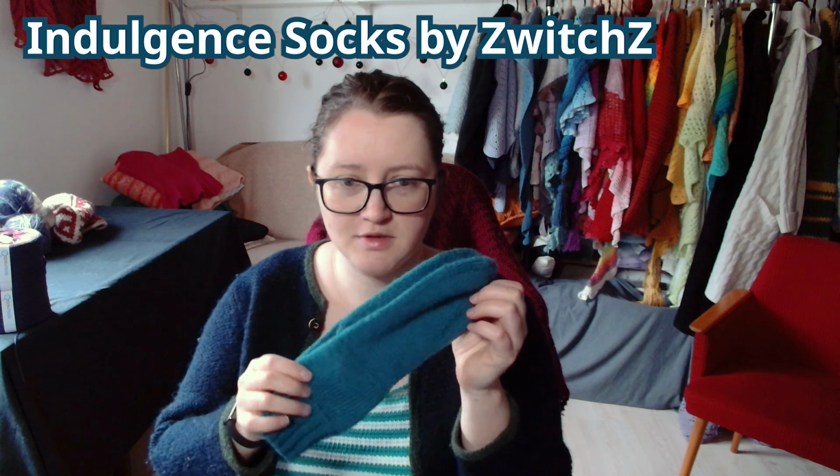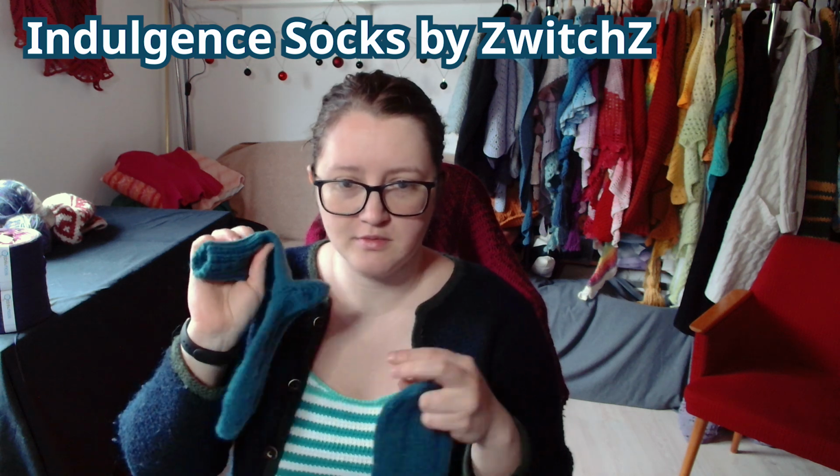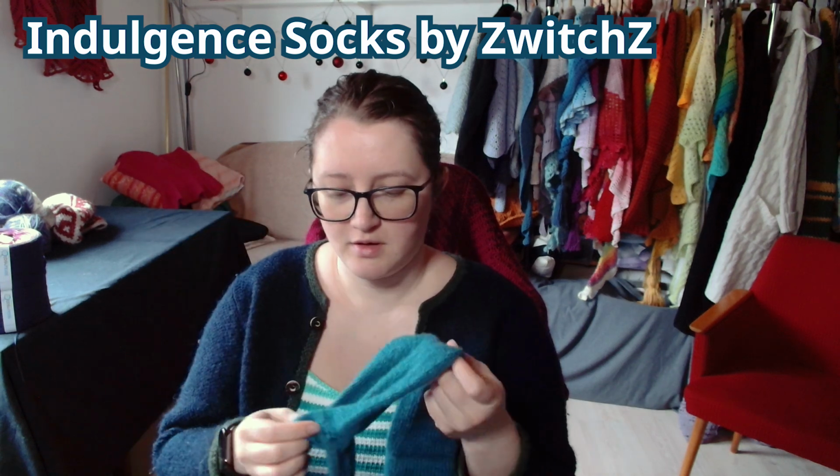I have one more WIP to show you, and actually a finished project. I started these socks in December and they are finished now. Just plain vanilla socks, no decoration. And the kind of heel that's very similar to the type of heel you have on machine-made socks. So you have short rows going like this and then growing back. I prefer this kind of heel because it's easier for my brain to wrap around it and I don't have to pick up any stitches.